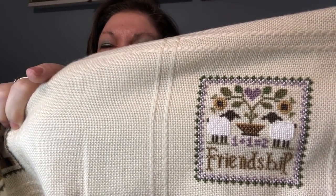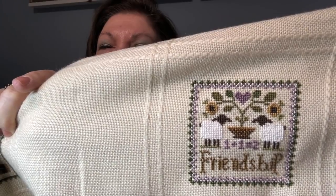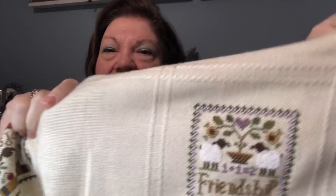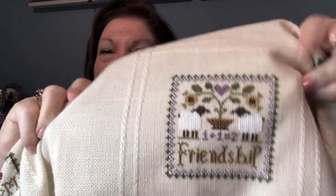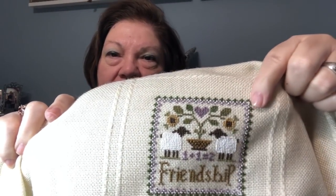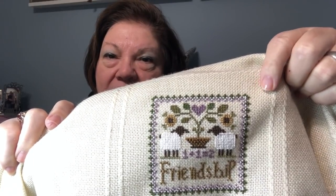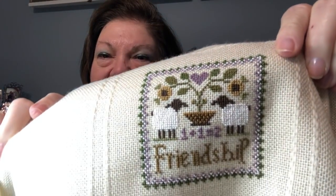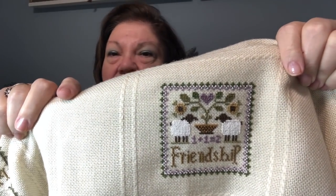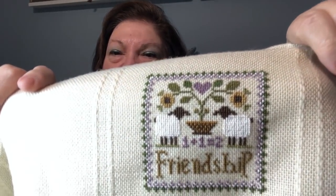So here's the block for Friendship. I just think that's precious. 1 + 1 is 2. So cute. I used all the called-for colors except for one place in the border. I decided, instead of using the ecru that's the color of my afghan, that I would use the violet, the real pretty purple that was highlighted in this square. So I did that instead, but all the other colors are the same. I just wanted to put a little touch of that purple there.